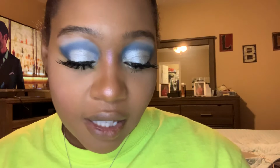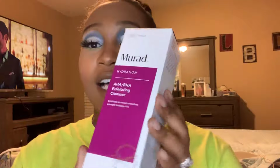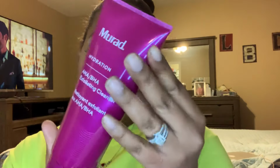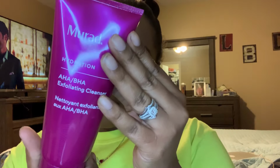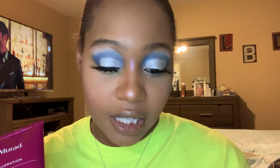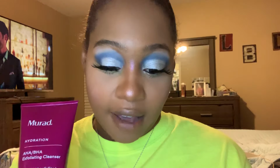So our next one is the Murad AHA BHA exfoliating cleanser. This is worth $39, and it is big. How many ounces is this? This is huge. It's 6.75 fluid ounces. So this is like the Pharmacy Honeymoon Glow that I like to use. It's got the AHA and the BHA. It's an exfoliating cleanser. This hard-working cleanser will give your skin life.